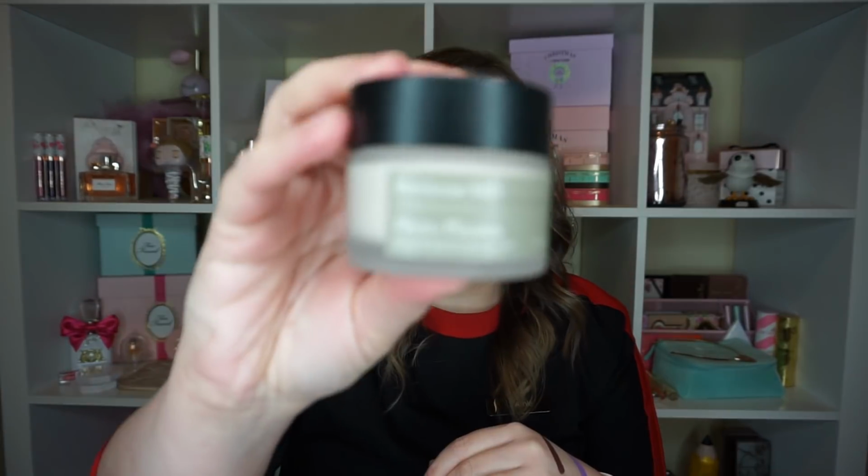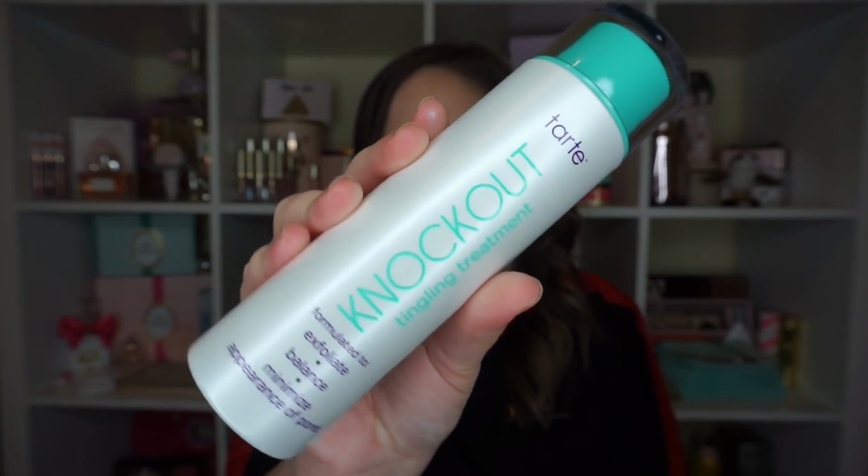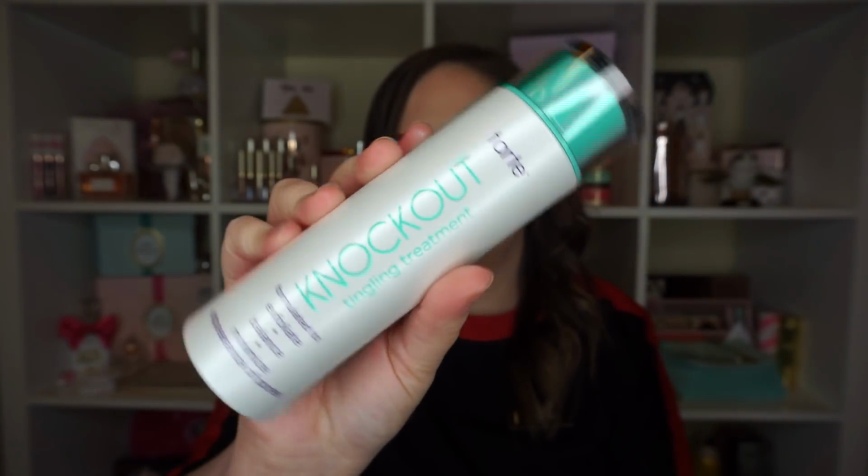I also got the Perricone Photoplasma. This is a moisturizer with SPF 30. I also got the Tarte Knockout Tingling Treatment. So this is exfoliating, balancing, and minimizing pores. So I am definitely going to be loving that closer to the summertime. I start to get a little bit oilier. As you can see, I'm a little shiny now. Probably from all the makeup and everything, but in the summer I will get a little oily and pores will get a little bit more noticeable. It says it's pH balancing, has salicylic and lactic acid to renew and resurface the appearance of the skin. So I'm really excited to try that.